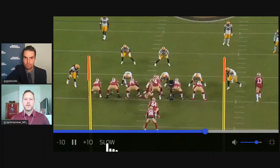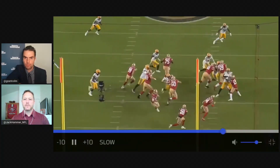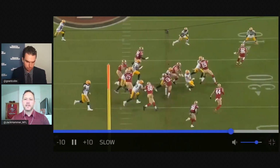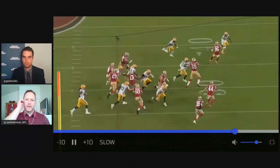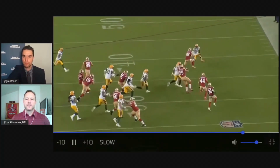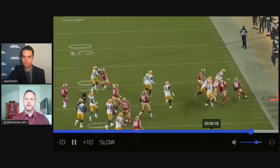But you get really good blocking on this one all throughout. Good block there by James to kind of set the edge. Yeah. Good blocking at the second level by McGlinchey, and Craycraft gets a little bit of a block out there too. And just a good job. And you really get to see McKinnon get out there and use his speed to turn the corner.